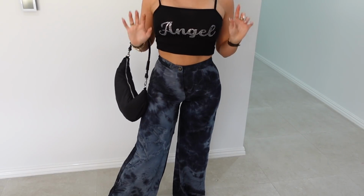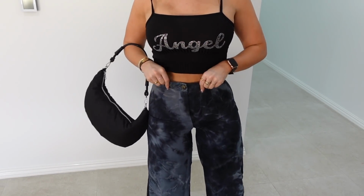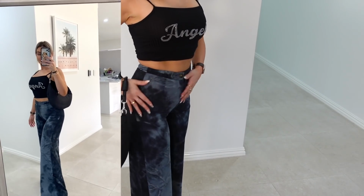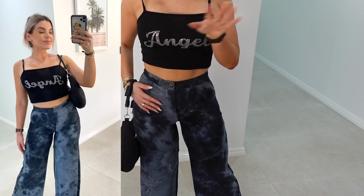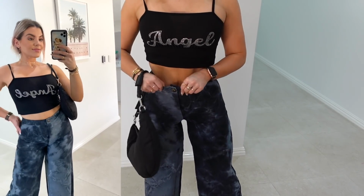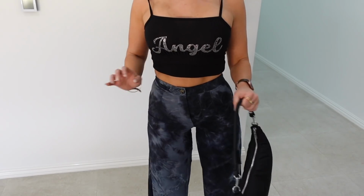I feel like I could have gotten away with a 12 for a more looser fit. They are quite fitted. So if you are wanting more of a comfort fit where it's not super tight, like it feels quite fitted around here, definitely go up a size to what you normally are. I feel like the 12 would have been a little bit better for me. But again, it does still do up, but I just like when my clothes are a bit more comfy.